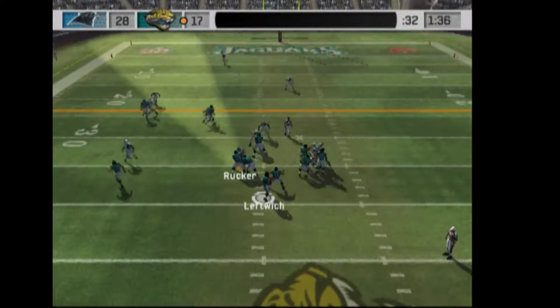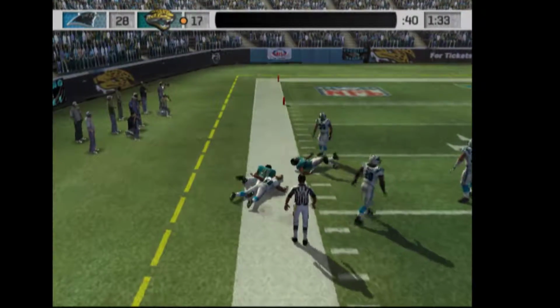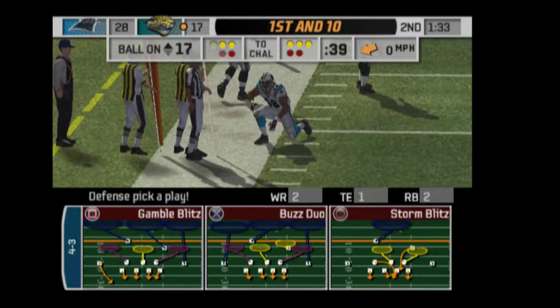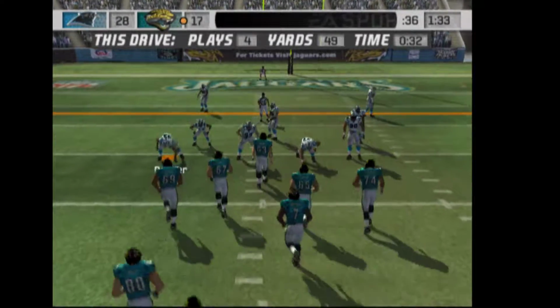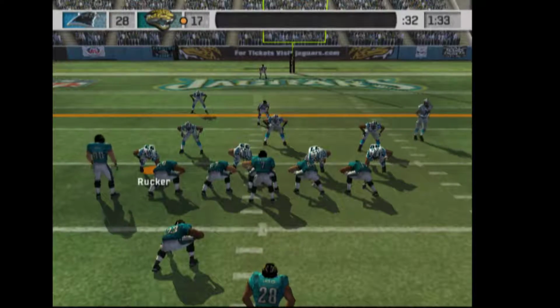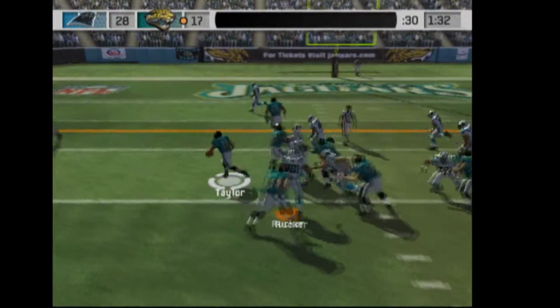Going to the air on first down. With the throw. Jumps, and he has it. And he is bumped out of bounds at the 17-yard line. They're inside the 20. They've driven it into the red zone and need to come up with some type of score here.